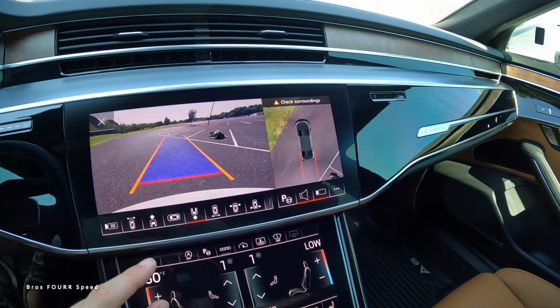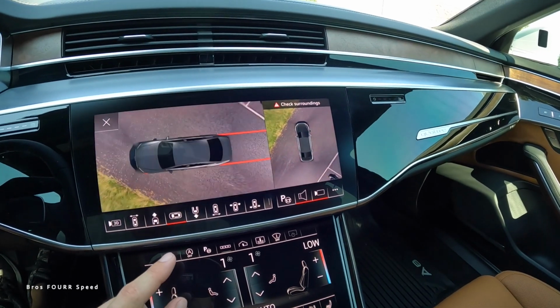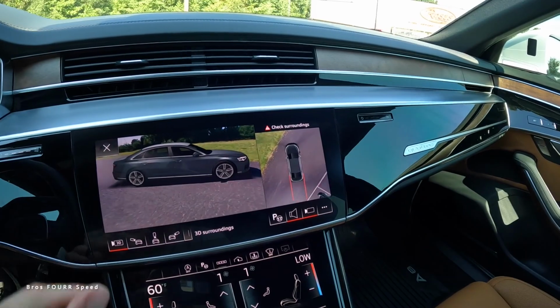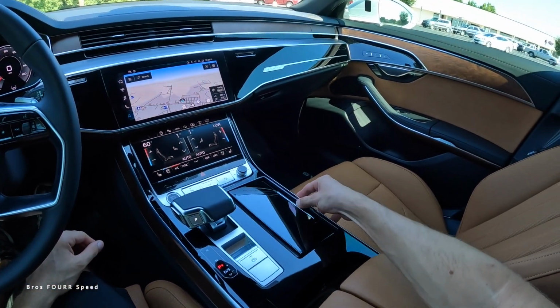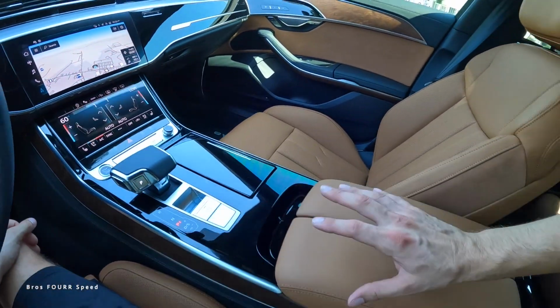If we pop this on, we can go left and right and see a different view, see the front view, see a bigger top down, and we of course have a 3D view. So no shortages of a nice camera system. And then with more piano black, we can press this. You're gonna see two cup holders along with a 12 volt. And then the armrests are really nice.